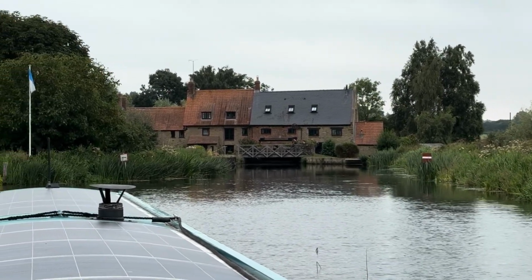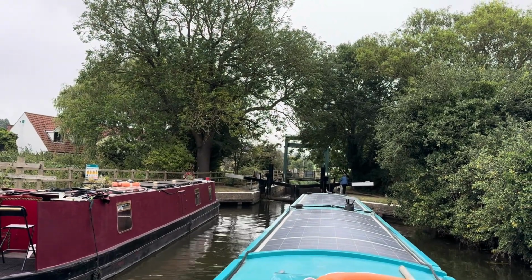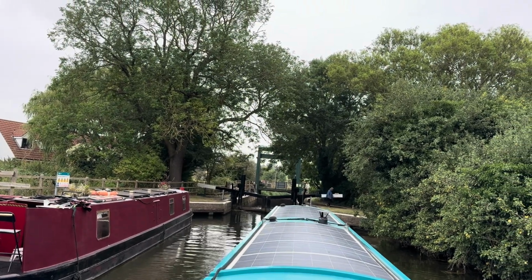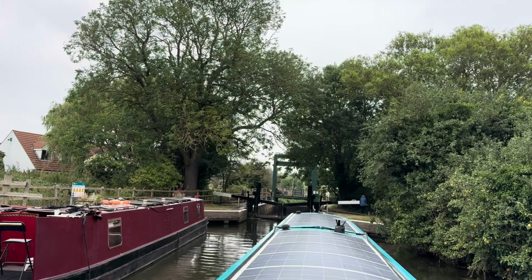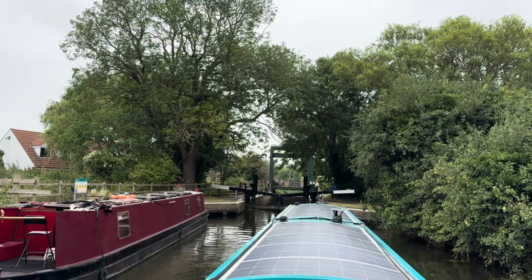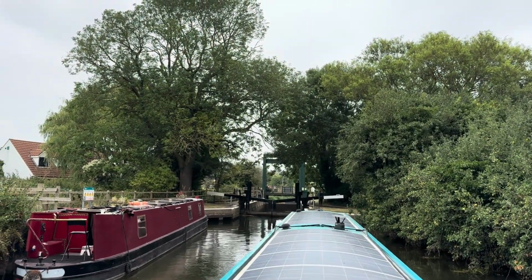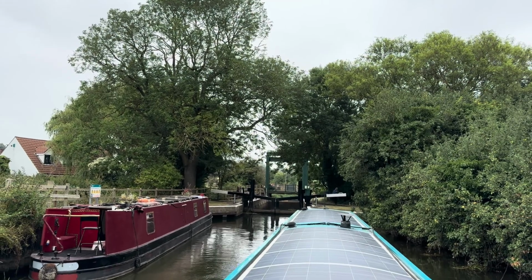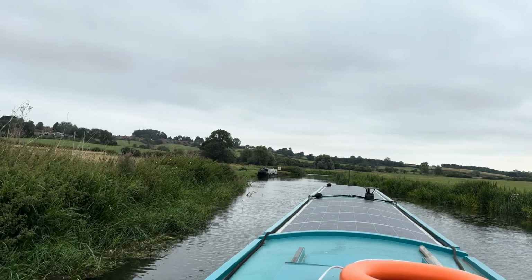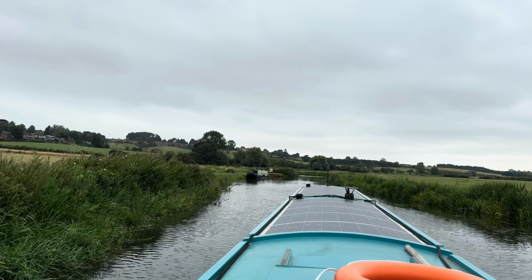How cool is that? So we've been waiting for about 10 minutes for our lock to equalise, but there's a whole load of water flooding out apparently underneath the guillotine gate. So what Dave and Bernadette are going to try, they're going to lift the guillotine gate. Hopefully the rubbish that is stopping it will get washed away and then we can try again. Coming up to another Friends of the River Nene mooring. There's one either side of that last lock.